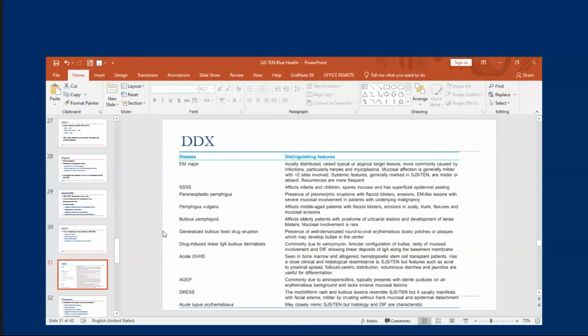the cutaneous area. The other is staphylococcal scalded skin syndrome, which usually affects children and is caused by bacterial infections. Patients present with epidermal peeling. When you see the age distribution, even though SJS and TEN occur at any age, this occurs in infants and children. Others can be different bullous disorders like pemphigus vulgaris, bullous pemphigoid, and other drug eruptions.